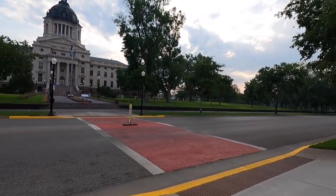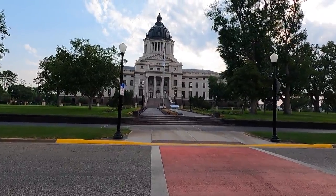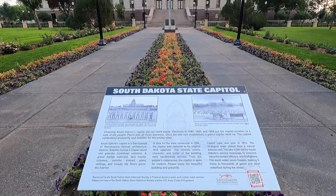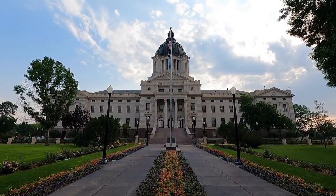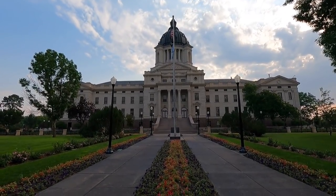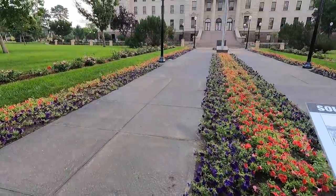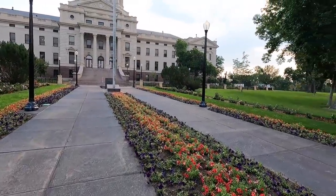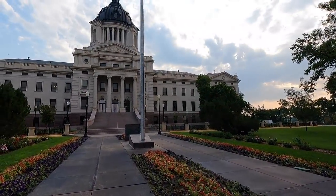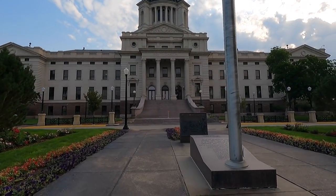Hear all the birds chirping in the trees. It gets cold here in the winter, guaranteed. South Dakota State Capitol. Impressive, very impressive looking. A lot of these were built in the late 1800s or early 1900s. Let's walk up like we know what we're doing. Yeah, no one's here. This is perfect. Figure out how to get in there. What do we got here?